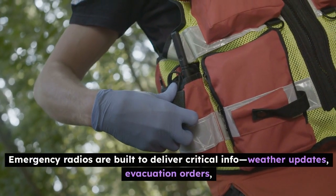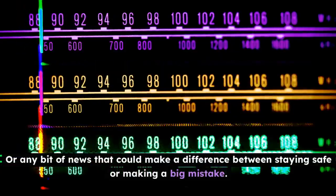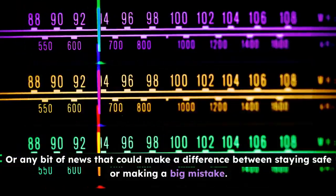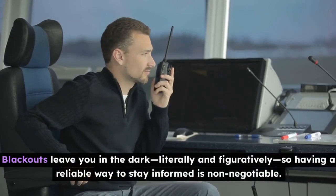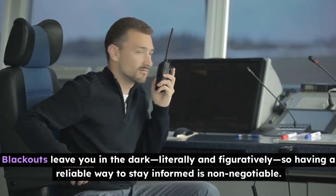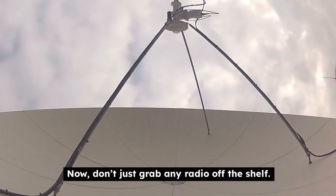Emergency radios are built to deliver critical info, weather updates, evacuation orders, or any bit of news that could make a difference between staying safe or making a big mistake. Blackouts leave you in the dark literally and figuratively, so having a reliable way to stay informed is non-negotiable. Now, don't just grab any radio off the shelf. Here's what you need to know.